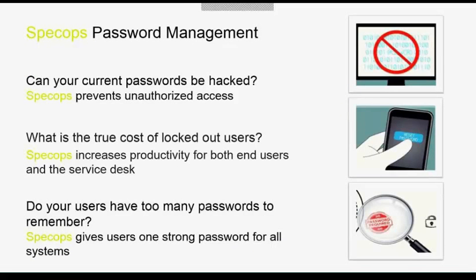These are some of the questions that we tend to ask or tend to address in the early stages of our conversations with customers. So, can your current passwords be hacked? What are the true costs of locked out users? Can there be an ROI that we can speak to, or is it just the time lost? Do users have too many passwords to remember? And this is something that is very common for us to address in those early stages as well.